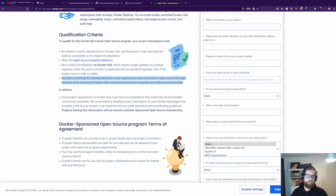Not have a pathway to commercialize. Your organization must not seek to make profit through services or by charging for higher tiers. However, accepting donations is perfectly fine. So we meet that criteria. We don't have a path to commercialize at all.